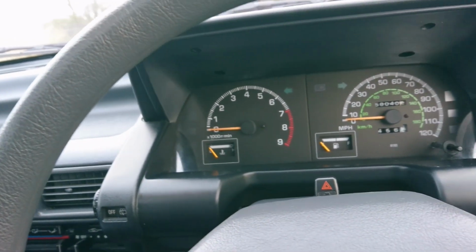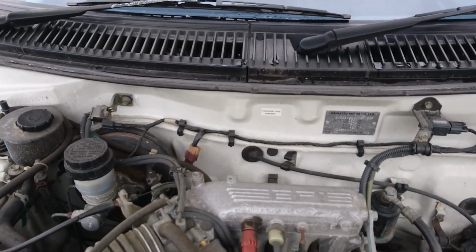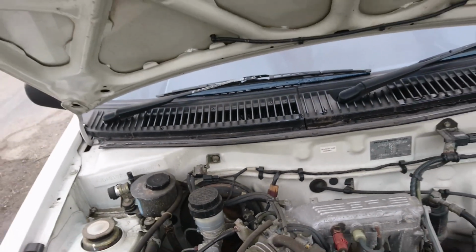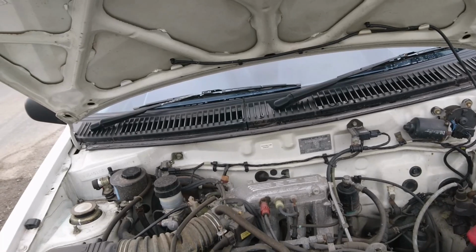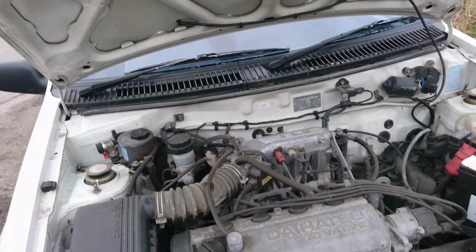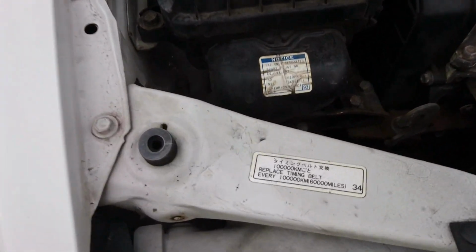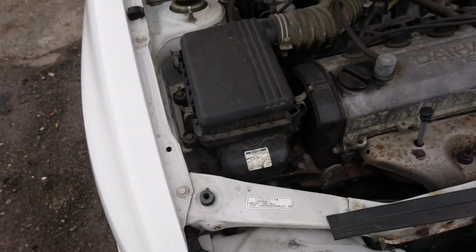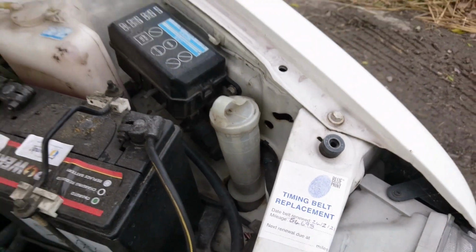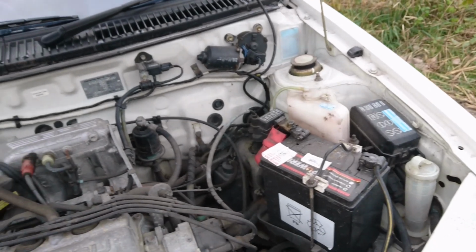Let's have a look at the engine, shall we? Oh, that's how you know what model Charade you've got. There we go, it's a Charade G102. Excellent. Yes, so I shall title this video G100 stroke G102, because apparently this is a G102. As Daihatsu very helpfully told you, you need to replace the timing belt every 60,000 miles. And indeed, it was done this year. Fantastic. Nice and low mileage as well. This car's, I think, done 56,000 miles.